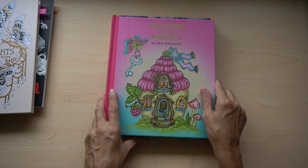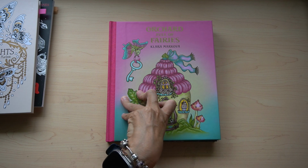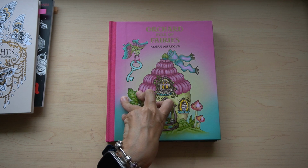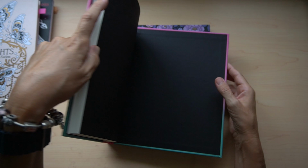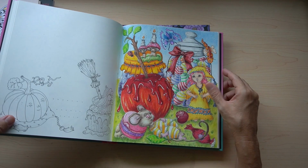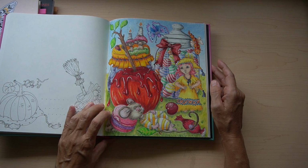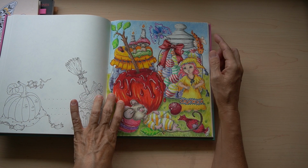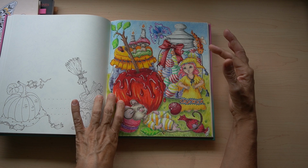Now, my first Clara Markova, I was very hesitant to draw into colour in any of Clara Markova's books because they're very hard to get and they're not cheap, and I didn't want to mess it up. But I think I did all right. They are very busy, and that can be distracting sometimes. But this is Prismacolor. It's all Prismacolor, and the white Jelly Roll pen.